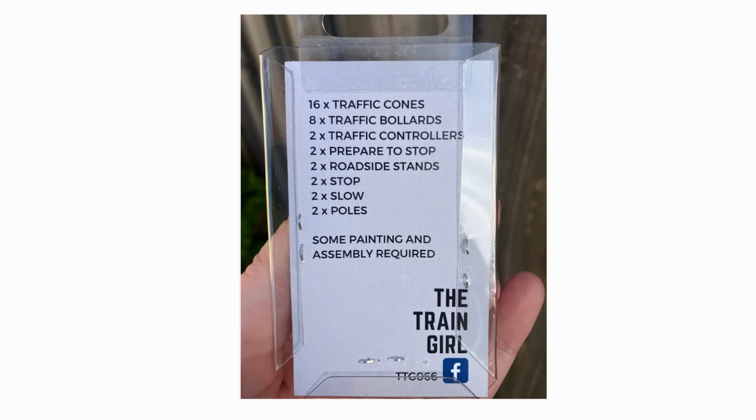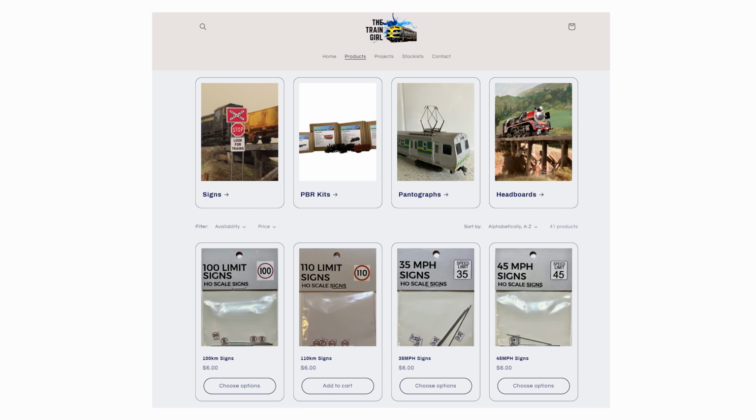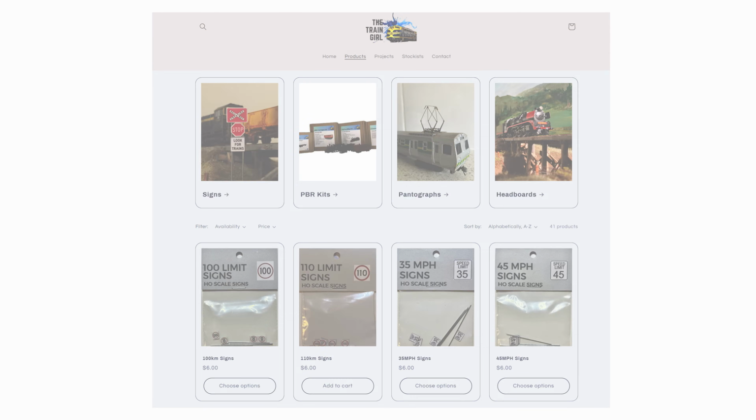This pack does require some painting and some assembly, but it would make a nice afternoon project to add that little extra detail to your layout or diorama. And these are available right now on TrainGirl's new website, thetraingirl.com.au, alongside all of her other products. The price on these is ticketed at $40.